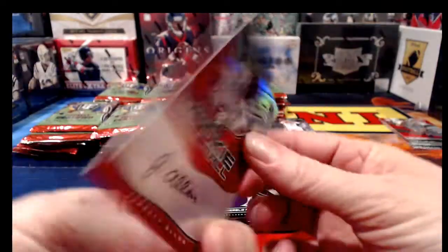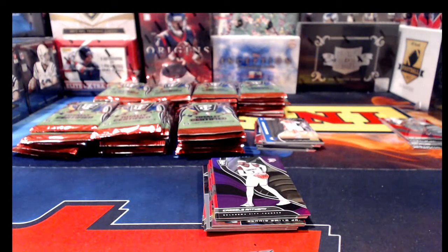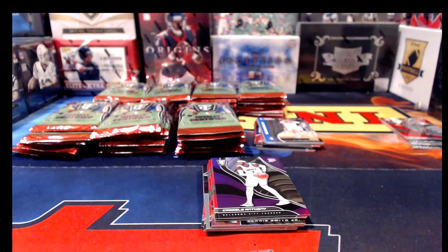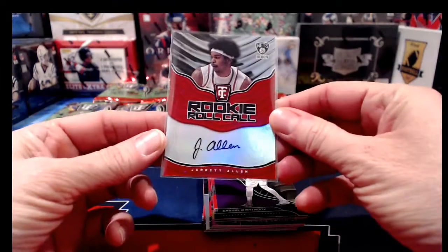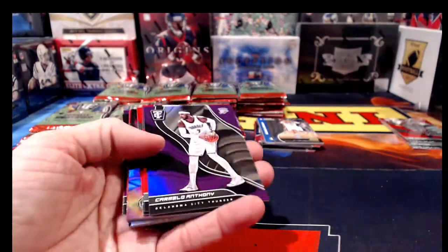First hit is Jarrett Allen for the Nets, and where did I lay my... Let me get a new pack of sleeves over here. Give me one hot second. And we'll just sleeve these up as we go along. So Daniel, you have a hit already right off the bat with one of the teams you picked up here in chat with the Jarrett Allen.